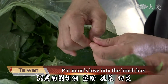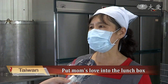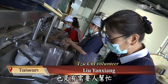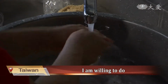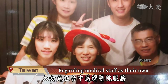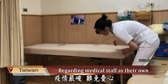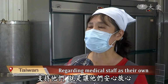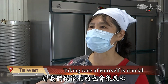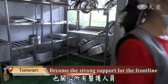59-year-old Liu Yanxiang assists in picking and cutting vegetables, doing everything in the kitchen. In fact, some of these tasks are very trivial and need someone to help. I'm willing to do it. Liu Yanxiang has 2 daughters and 1 son. The 3 children are all nurses. The eldest daughter is serving at Taichung Tzu Chi Hospital. The severe pandemic worries her. My support for them is to make them feel at ease, and then we as parents will also feel at ease. She loves her children and cares for all the medical staff.